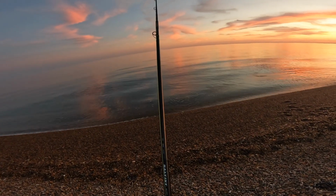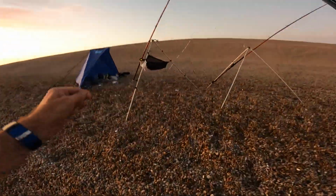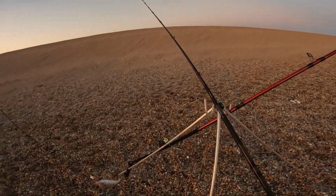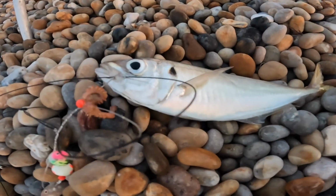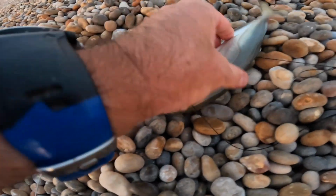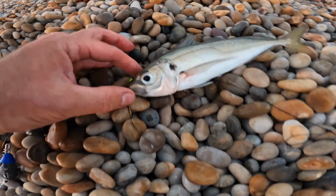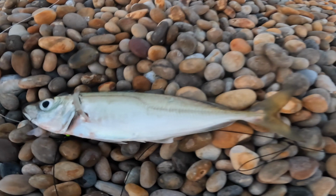Oh, ha! What do we got here? Well, I never. Looks like 2 horse mackerel. Wow. That's a first. Let's get them. Let's see those. Scad. Oh, they're scad. Yeah, they feel very rough. Very rough tail. Wow, that's the first.